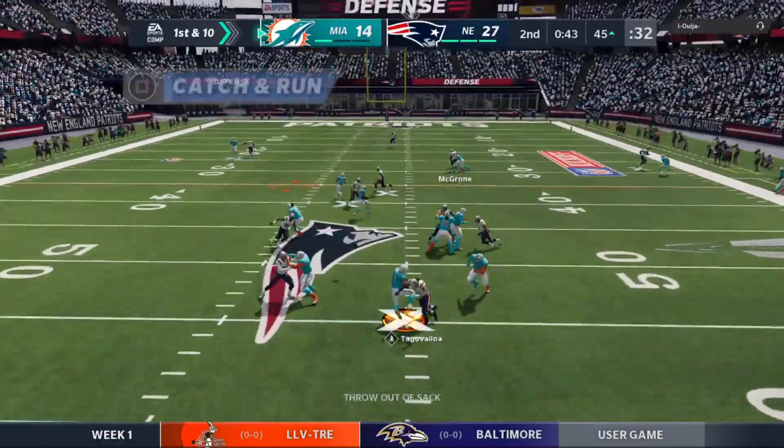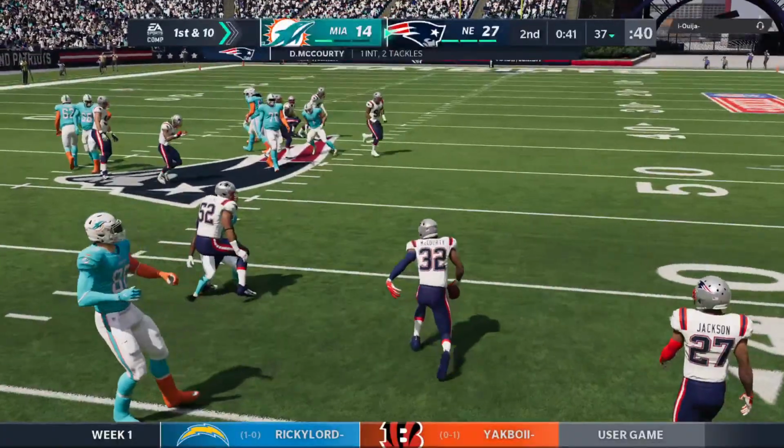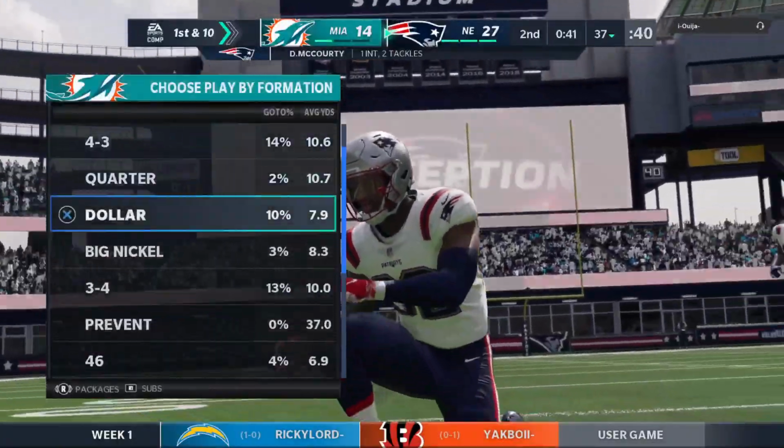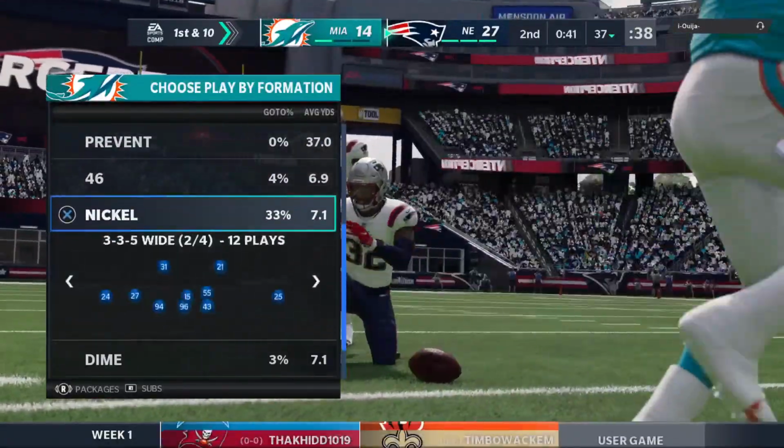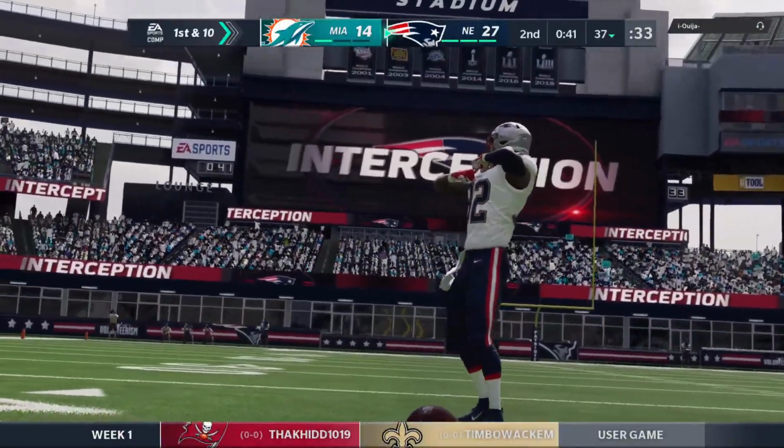Looking to pass. Tua. And it's intercepted. Devin McCourty picks it off. And his guys are going to get the football at the 37-yard line. Second interception for him now here in this first half.